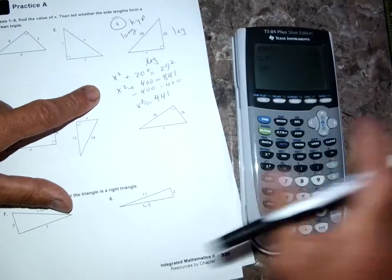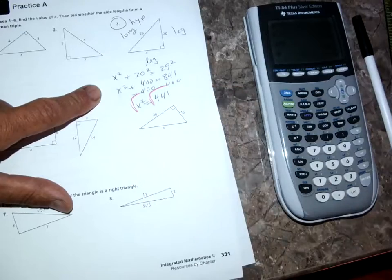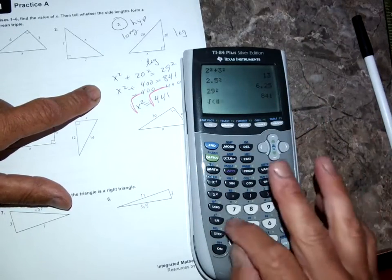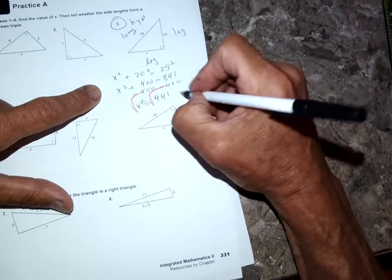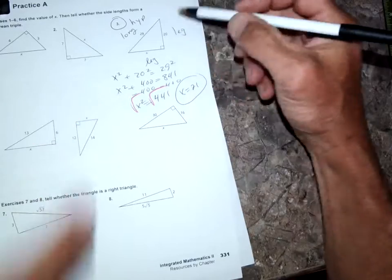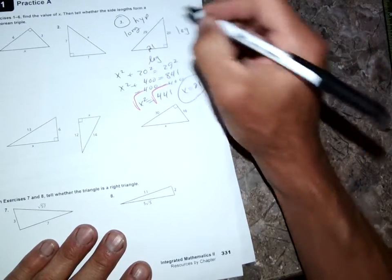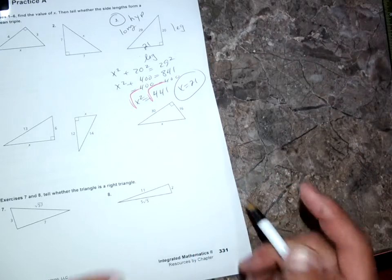Take the square root of both sides. You guys know how to do this, I'm sure. What is that? Square root of 441. Yeah, 21. There it is. So x equals 21, which means this is a perfect triple because all three of these numbers are nice, whole numbers. 21, 20, 29. That's a perfect triple, okay? They don't always work out that way. Sometimes you get ugly numbers.